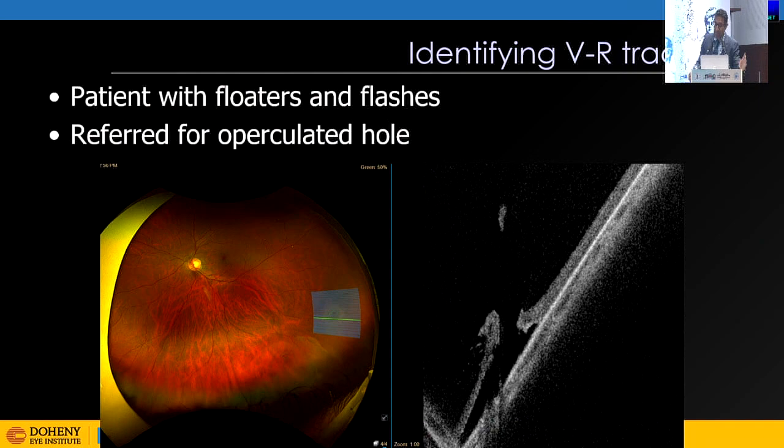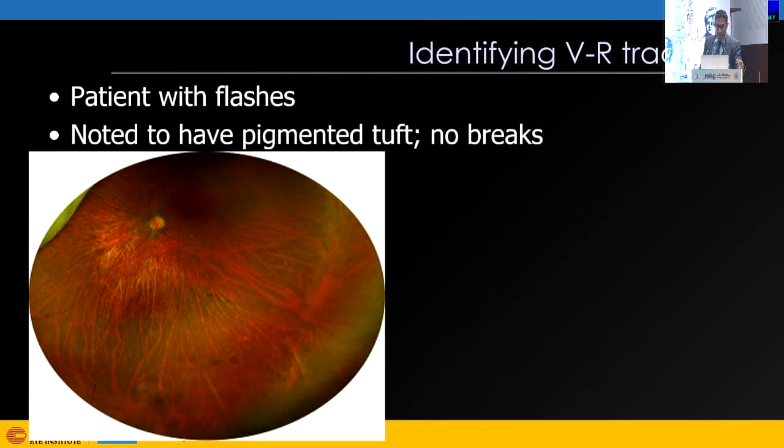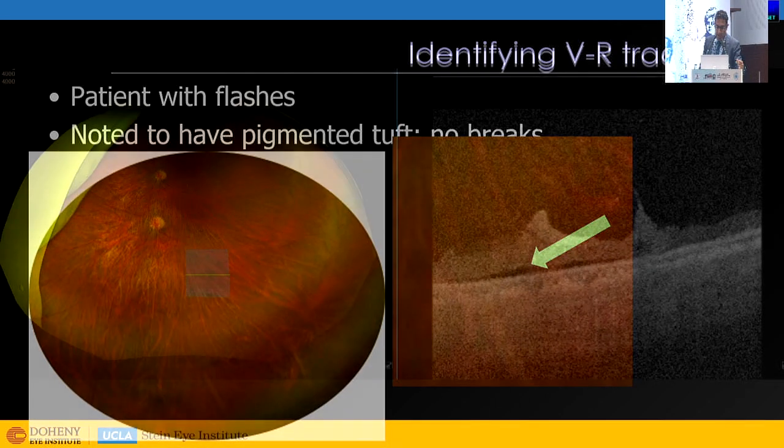I think the biggest benefit of having peripheral OCT is recognizing vitreoretinal traction. I can't tell you how many times there are lesions that we've seen where I could not appreciate that there was vitreous traction that we could see quite easily. This patient we would have treated anyways, who had an operculated hole, but this patient was symptomatic, so I was going to laser them anyways. But there are many patients where we see this, right? So there's actually significant traction on this operculated hole, and this might redefine how we approach which patients we're going to choose to laser. So identifying vitreoretinal traction is a huge beneficial aspect of having peripheral OCT.